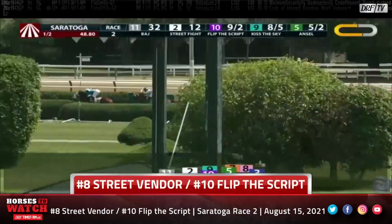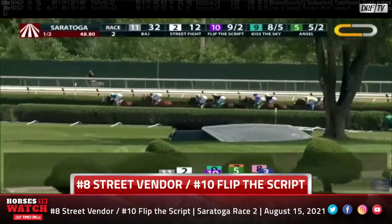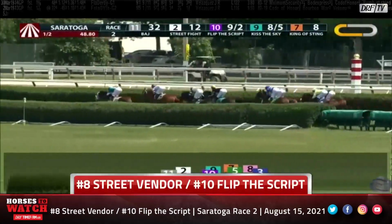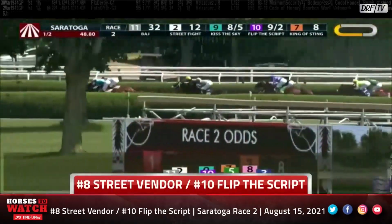And when you've got races where some horses ride the rail and some are outside, I like to look at the track data that's available on the NYRA website. And looking at the track data for this race, Street Vendor going 2 to 3 wide around both turns is going to cover 41 more feet than Flip the Script, who was on the rail for the entire race.